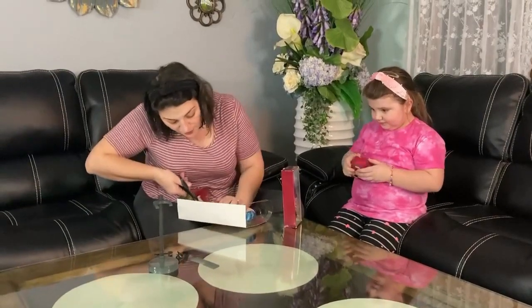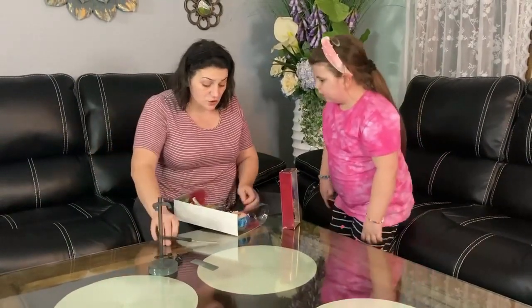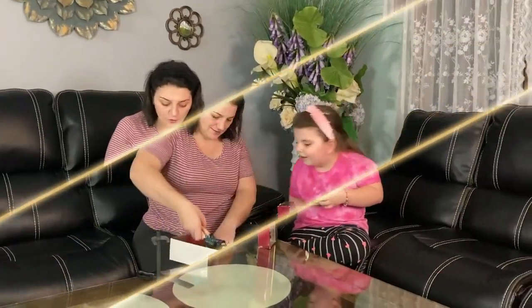Guys, this is so hard. I hate how these are packed. Why? Because I get so scared that I'm going to cut her hair off. It's okay. You just hold her hair. Yeah, but if I was to cut her hair off, I know your last name. Oh my god, Mama.